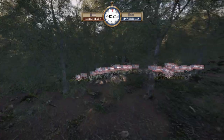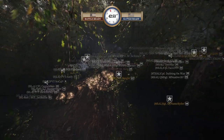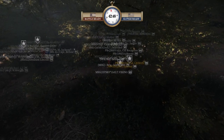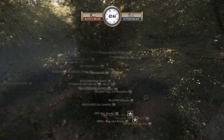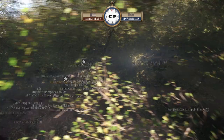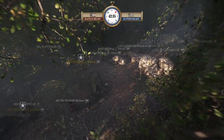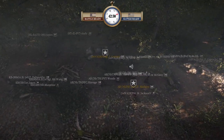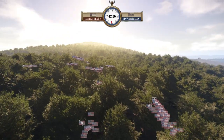So they have on their team HL led by Cadet Alex, KB led by Colonel Knight. 8th Alabama, led by Not My Name Ryder. We've got MSG, led by Colonel Spartan. PB, led by Legion. 79th, led by Ricks. Let's see, the WS. And then we've got the 1st VA, led by Sergeant Connor. And the AB, led by Lieutenant Mathers. I believe that's everybody. If I missed you, I do apologize.